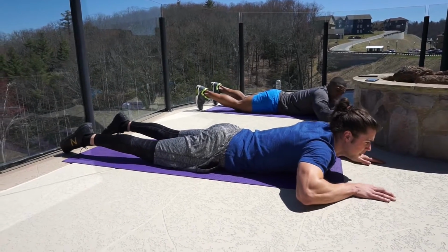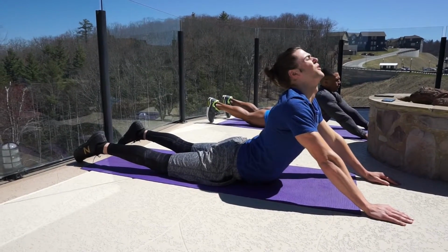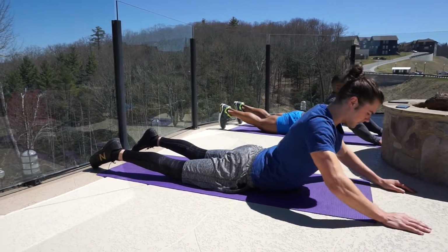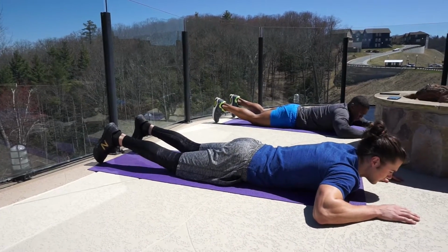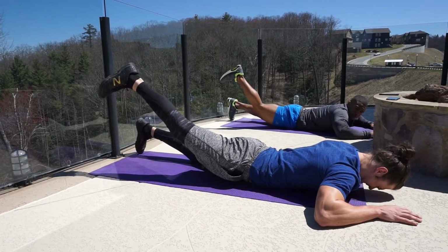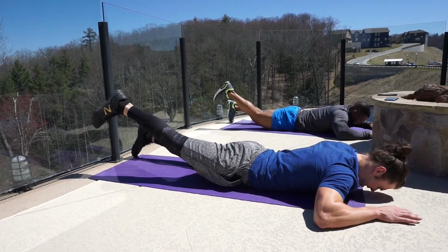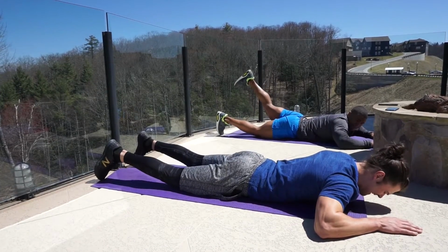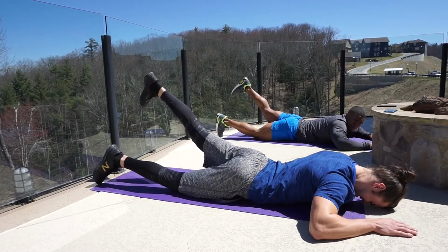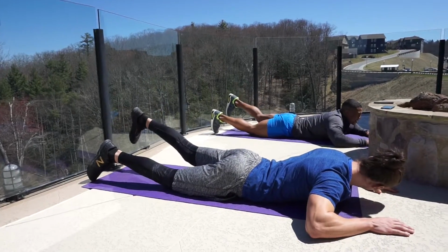Yeah. And then back to the Cobra. Exhale. And you can repeat that 3 or 4 times, so we'll do it a couple more times. Up. Hold. Slowly down. Opposite leg. It is definitely that left one.